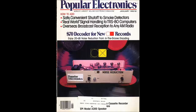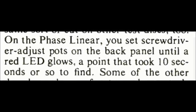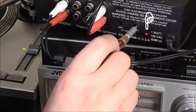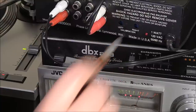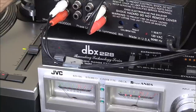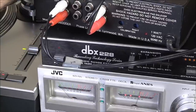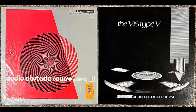Quietly tucked away in the January 1982 issue of Popular Electronics was a commentary article that mentioned that the unit was to be calibrated using the LED in the back of the unit. If the LED is solidly lit, the unit is calibrated. Given that the LED only lights up for a brief period in the potentiometer, and that under my homebrew calibration, that LED was weak and unsteady, I wrongly figured that the LED was just dying on me. As it also turned out, that CX calibration record is so utterly basic that really any LP with test tones would have sufficed.